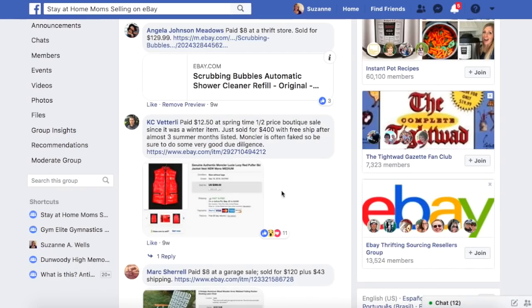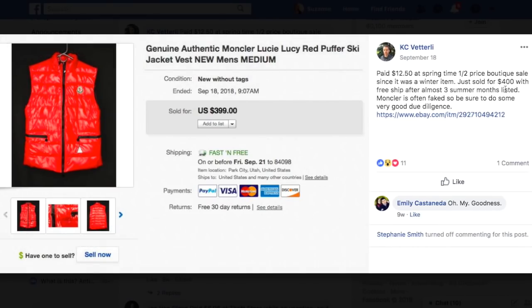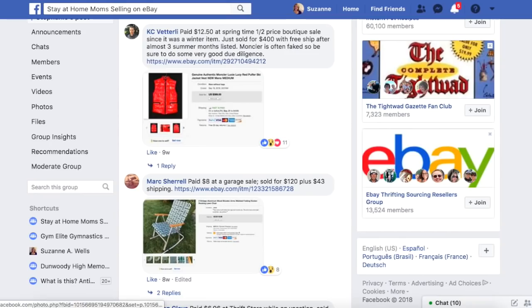So there you go. And we got Casey again, paid $12.50 at a springtime half-price boutique sale since it was a winter item. Sold for $400 with free shipping after almost 3 summer months listed. Montclair is often faked, so be sure to do good due diligence. So this is a puffer vest, and he sold it for $400 and it cost $12.50.